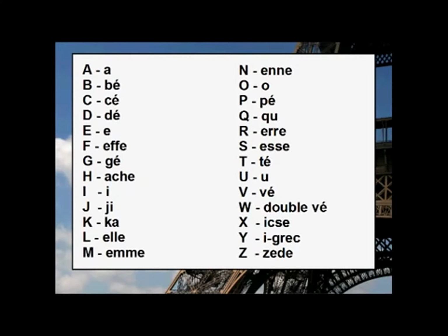Well done. In the next lesson we will look at other common sounds in French and how to pronounce full words.